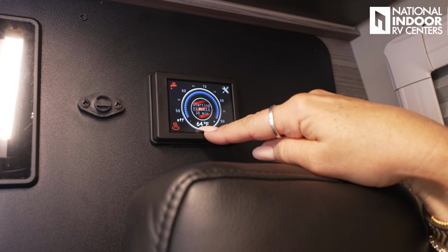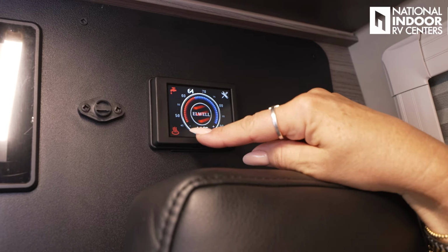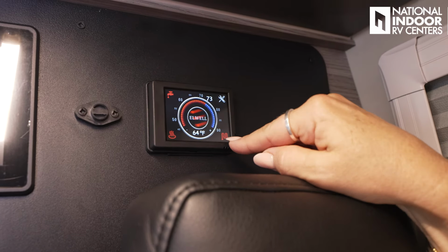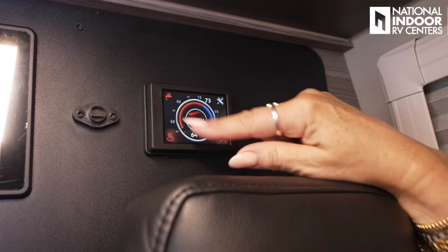So right now you can see that we are at 64 degrees, and then you can set where you want your furnace to be at. So you want it to be at 73. So that's the desired temperature. That's where you're at right now.